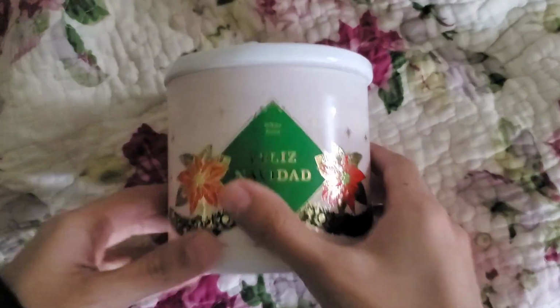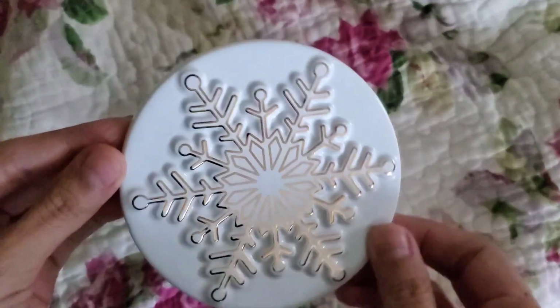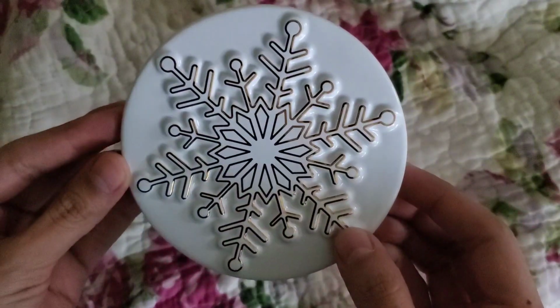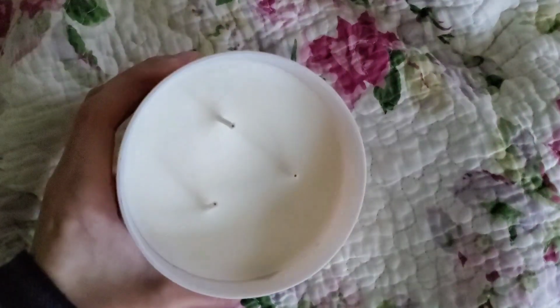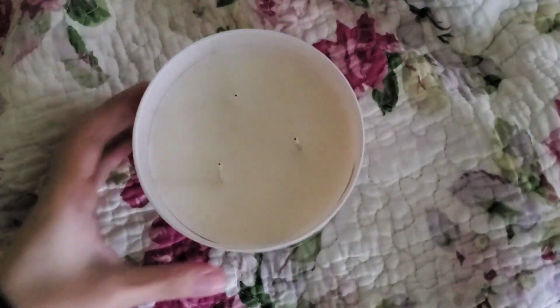But anyways, let me show you how the beautiful lid looks. There it is. I don't know if I'll reuse it or if I'll just keep it for display purposes, but it has a very nice gold foil. And then this is a kind of heavy-ish ceramic. And there are the three wicks. So let me go ahead and give you my impression on cold. I'm going to grab the candle.